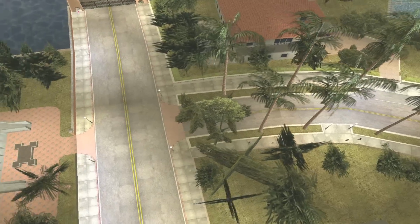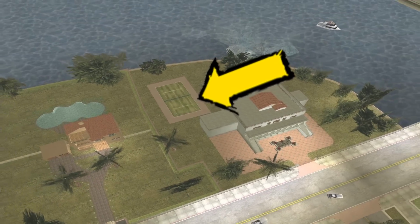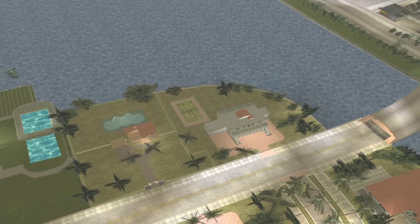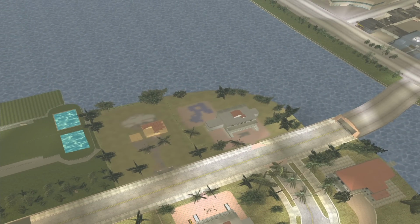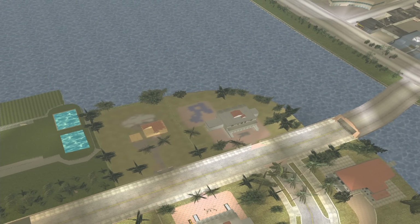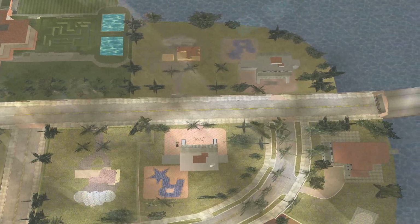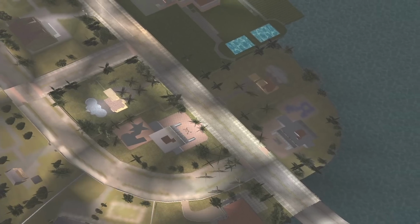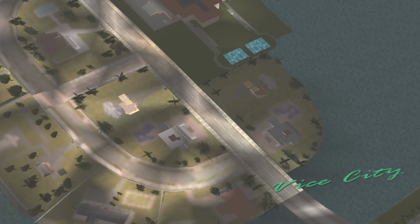But if I spin the camera around, take a look at what happens to this tennis court behind this house as I pan the camera out. How weird is that? We can actually see the texture for the Rockstar logo swimming pool appear behind this mansion. Now, does that mean that the swimming pool was originally planned to go here and then changed to the other location? I don't know, let me know what you guys think in the comments.